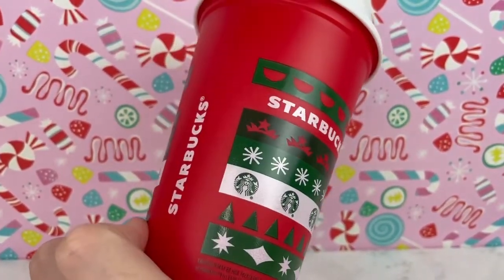Obviously it cost me whatever the cost of my drink was, since this otherwise was free. The bottom says that it is microwave safe, not the lid. It says take the lid off, but the cup is microwave safe, and it's also dishwasher safe. I don't think I'm going to be putting it in either. I don't want to put it in the dishwasher because I'd like to wash it more gently so that the outside design stays on there longer. And I also really don't like to put plastic in the microwave if I can help it. So I personally won't be microwaving or dishwashing this cup. I just want it to last a little bit longer. I don't want anything to happen to it, even if it is free.